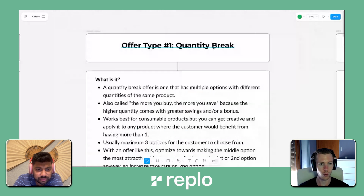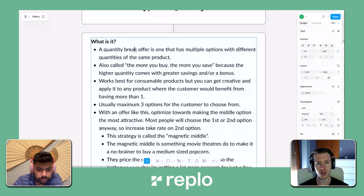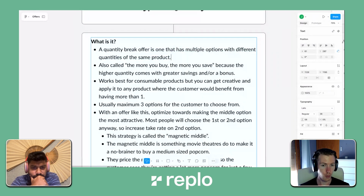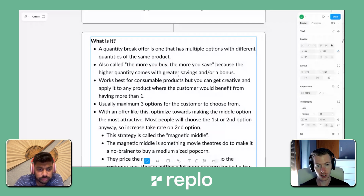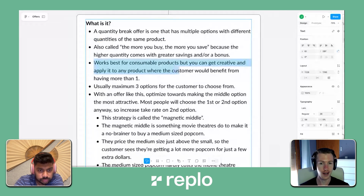And what this is, it's one that has multiple options with different quantities of the same product, right? So we're talking about someone buying multiple of the same thing. It's also called the more you buy, the more you save, just because the higher quantity comes with greater savings and/or bonus. That's how it's usually structured. And it works best for consumable products, but you can get creative and apply it to any product where the customer would benefit from having more than one. And I'm going to show you an example of that in just a moment.